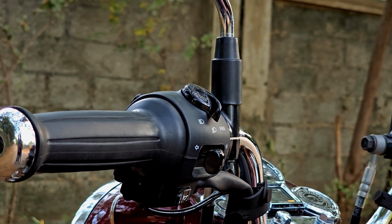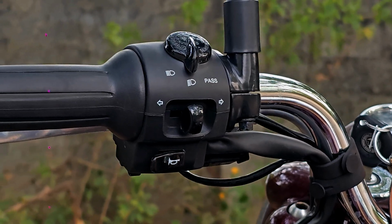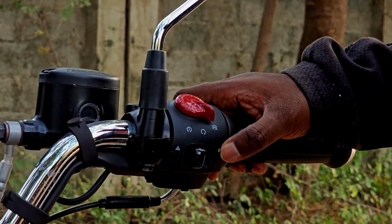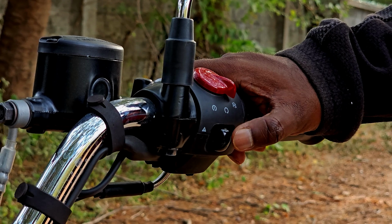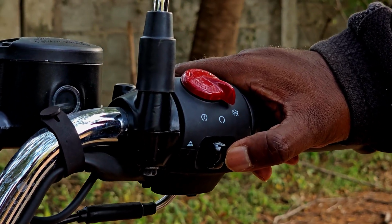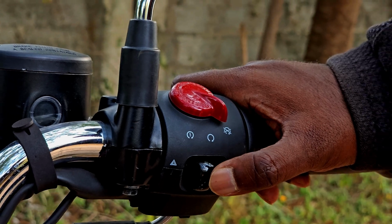I'm not a huge fan of these. They don't offer good feel or feedback while you're using them like the standard switches. But anyway, you do get a high beam flasher, you get an engine kill switch with an integrated starter button, and you also get a hazard light switch, which is a welcome addition, especially for making things a lot more visible in challenging conditions like foggy conditions or rainy conditions. So the hazard light switch will be welcomed with open arms by the people who'd love to tour a lot.